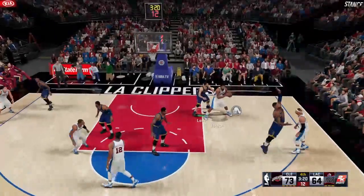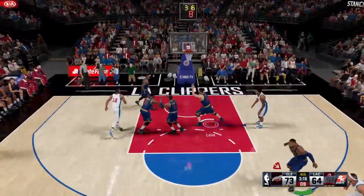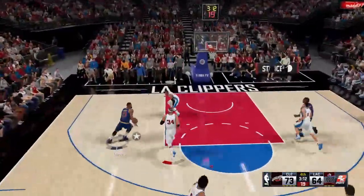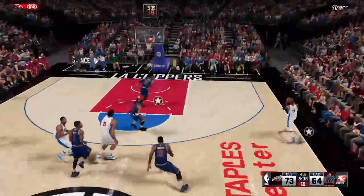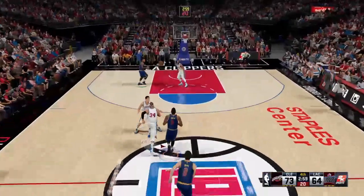James against Pierce. Jordan dishes to Pierce. The shot no good. James with some nice D. And here are the Cavaliers stringing it together. They've got an 11-2 run going. Paul outside. Lets it go from the wing. Los Angeles with another miss. It just hasn't been a very good day for him, guys.